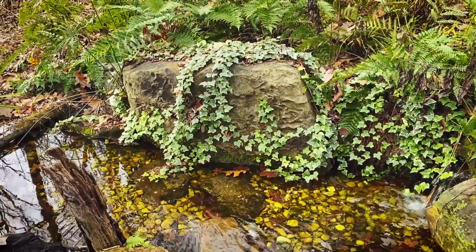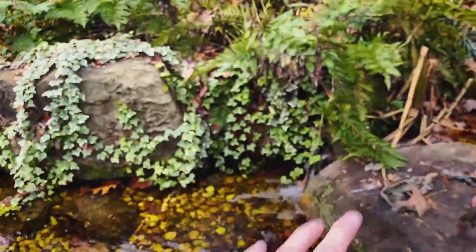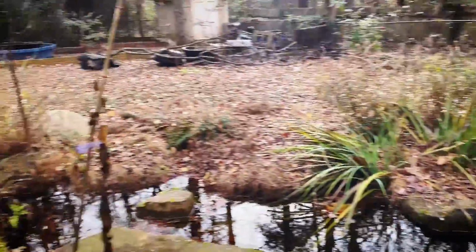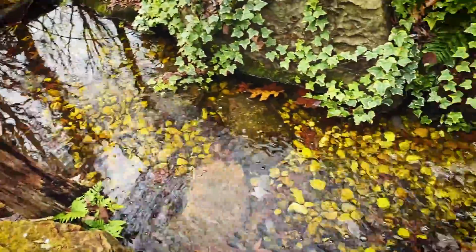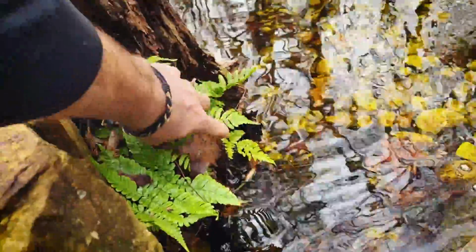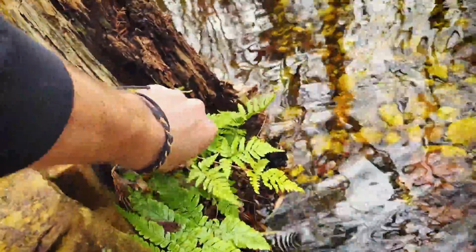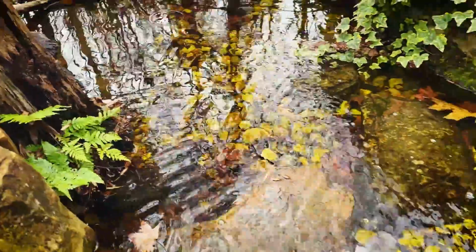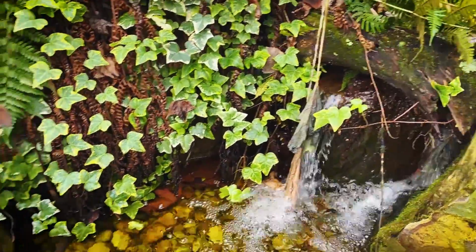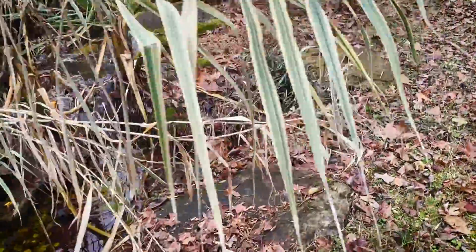Even in the winter, this still looks beautiful. The ferns and some of these plants always stay green, so that's nice when the rest of my yard is pretty brown. So I like that a lot. I really love these ferns that grow right here. Let's see if I can make their life a little easier. Here you go, guys. I just love the look of that. Love the water coming through here. So cool.